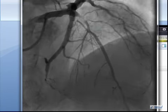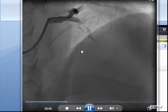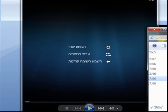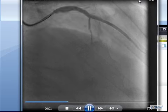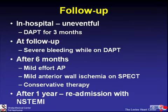You can see the lesion here. It looks like a thrombotic lesion in the proximal LAD involving 2 diagonal branches. The patient underwent direct stenting, and this is the final result. As you can see here, direct stenting in another projection. You can see a good, nice recanalization of this artery. This was not the end of the story. The in-hospital course was uneventful.